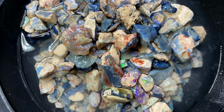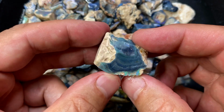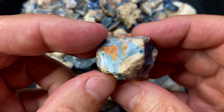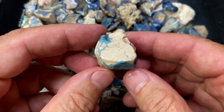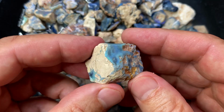Okay, so this is the 15 ounces of the lightning rich rubbish rocks. Just quickly, I'm going to start going through them. For example, part of the 15 ounces is this big piece. That's probably 0.3 ounces just alone. But is it good? Again, what do you pay for?